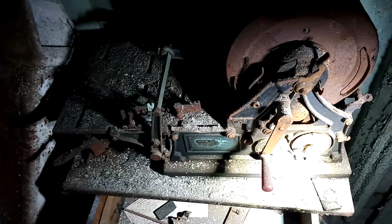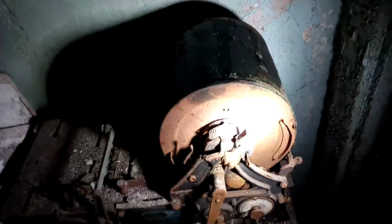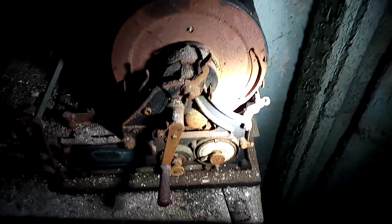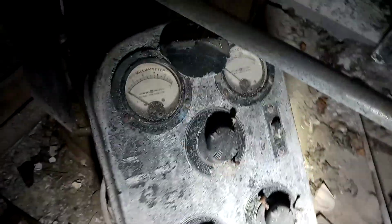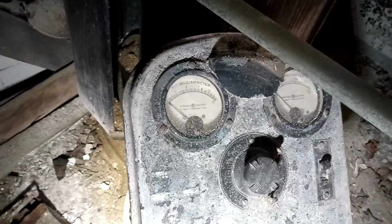Wowie, that is so, I don't even know what that is. Is that a mimeograph machine? It predates the copier. Oh, what is this? Is that an X-ray? Let's look at the control panels here. DC, General. Oh yeah, it is. It says General Electric X-ray Corporation.